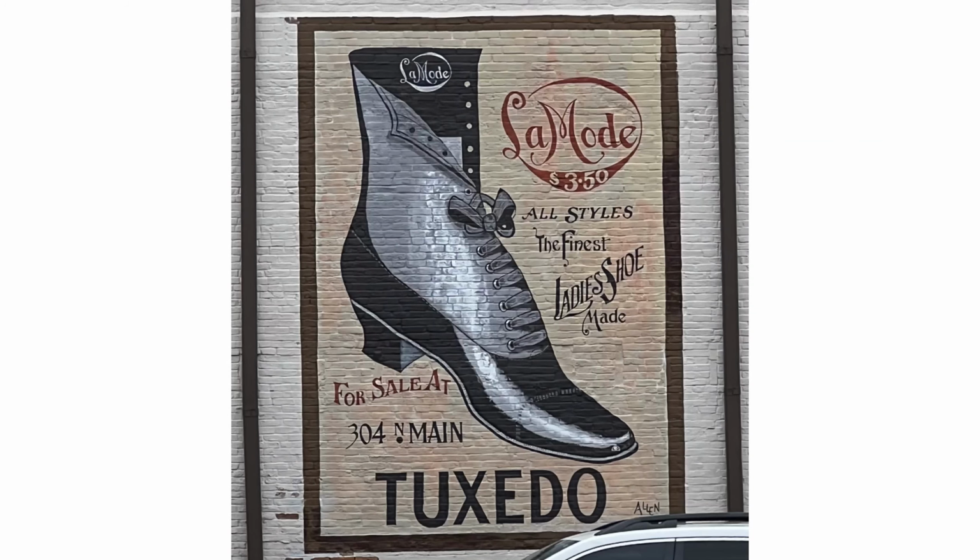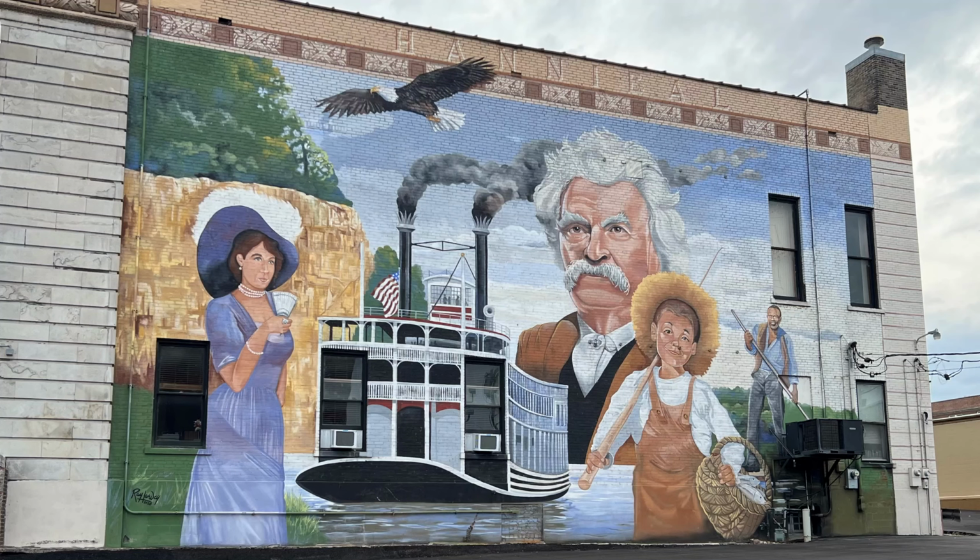And Hannibal was quite the stylish place. It's where you could get boots like this for ladies. Very nice. And lastly, you've got to have a mural about Mark Twain and the riverboats and Tom Sawyer, Becky Thatcher, everything that has to do with his novels. It was the reason we came to Hannibal.